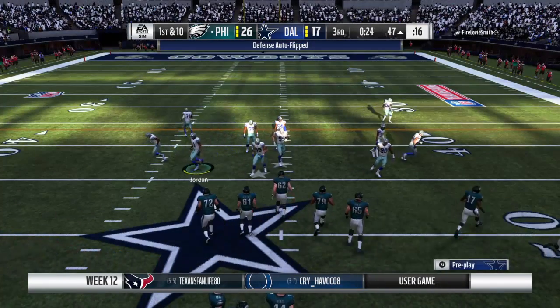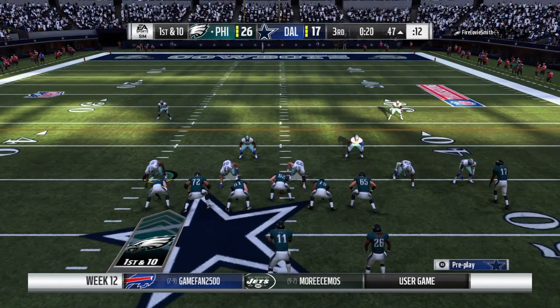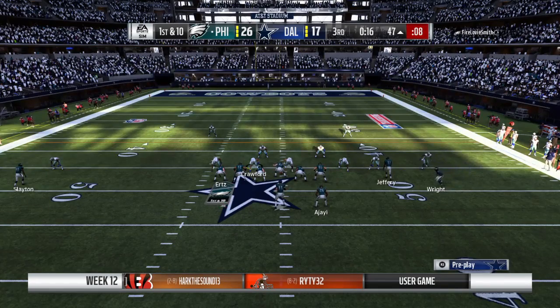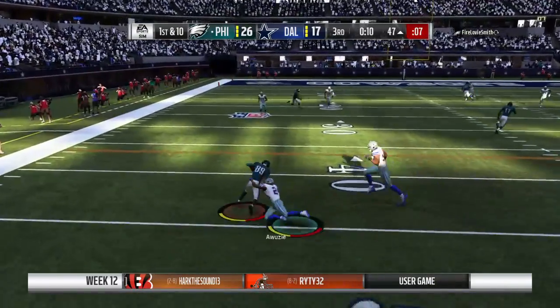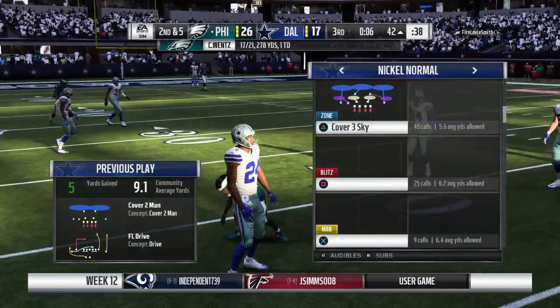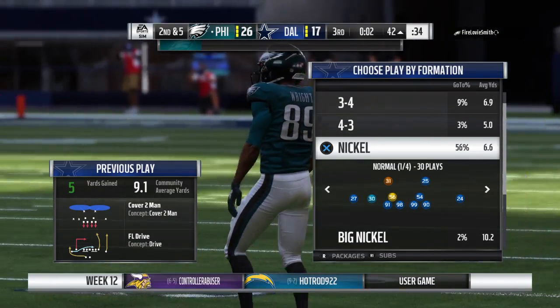So from Cowboy territory now, here's 1st and 10 at the 47. Now they'll throw it. Wentz. Throw left side complete. That's right. And this time he's able to take it down to the 42. 5 yards on the catch there. Brings up 2nd down.